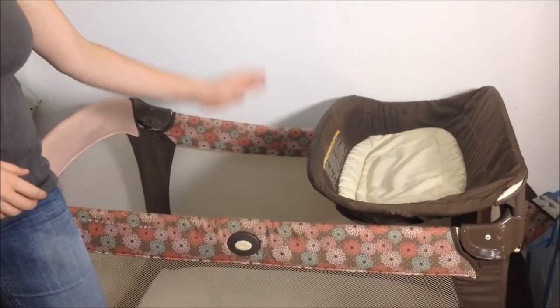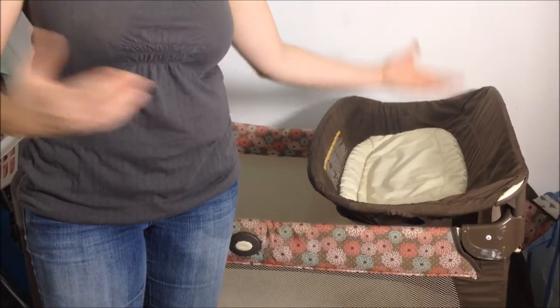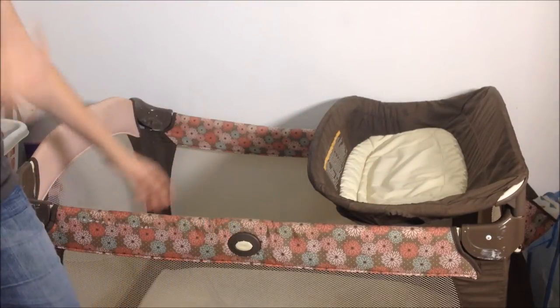Then this had a bassinet thing. So we used that for the next couple months. And that worked really well. This actually has an awesome thing that we use as a changing table too. Love it, love it, love it. And then she uses this.